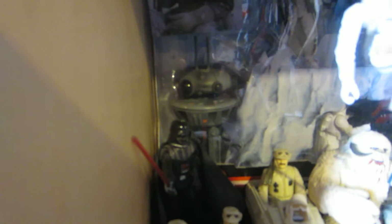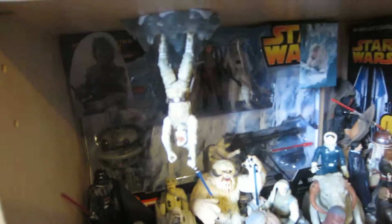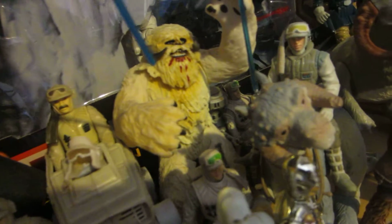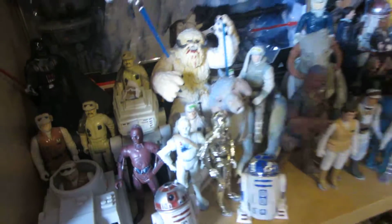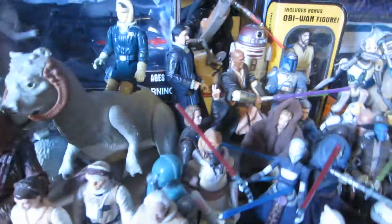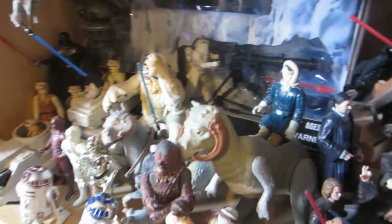Good bet the Empire knows that we are here. Luke, now let's see if I can get that without too much light, hanging upside down from the Wampa that was released, I don't know, 2000 and something earlies. And same with a newer Wampa with Luke Skywalker. And we've got the vintage Wampa with Han Solo. So, wanted to play it out like the movies.